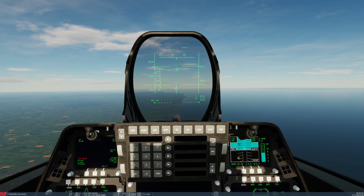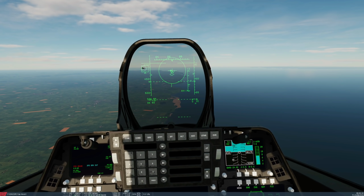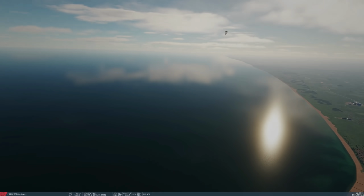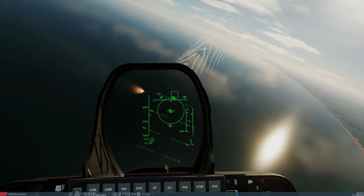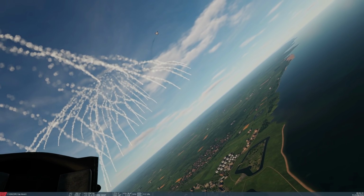Oh, sugar, I forgot to put the wind down, never mind. Too fast. Shoot. Shoot. Go. God, that thing looks good. I almost don't want to shoot it. Shoot. Shoot. It's on.